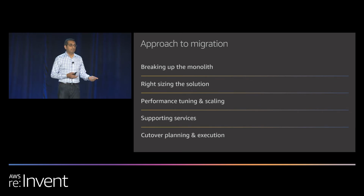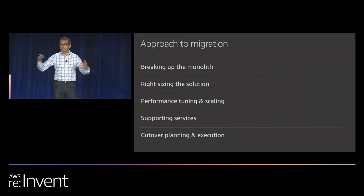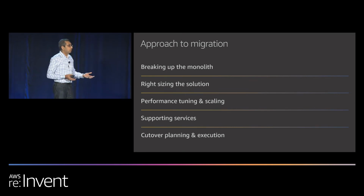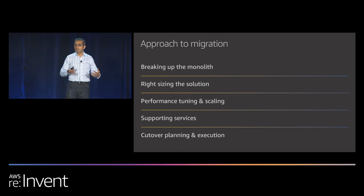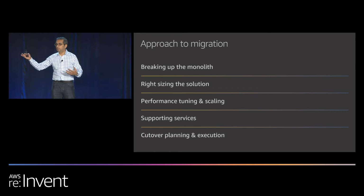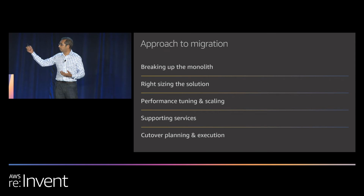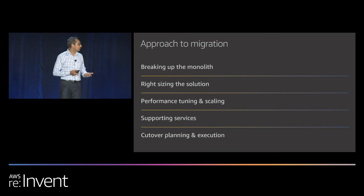Second, we wanted to right-size the solution. With the on-prem architecture that we had, you kind of always tend to size up your hardware to your worst-case scenario, which is not what really happens every day, right? So we really wanted to leverage what AWS had to offer so that we could right-size for that sunny day and easily scale up and down as the worst-case scenarios materialized. So in parallel, we went through a lot of performance tuning and scaling.